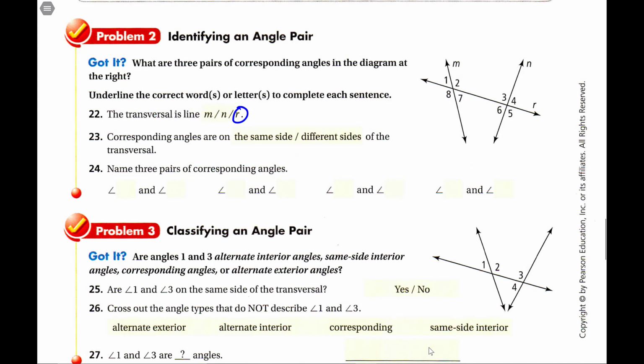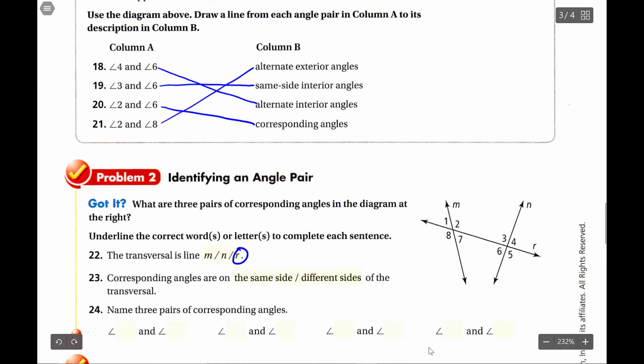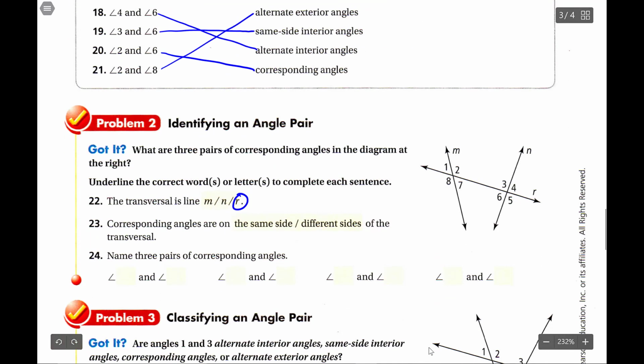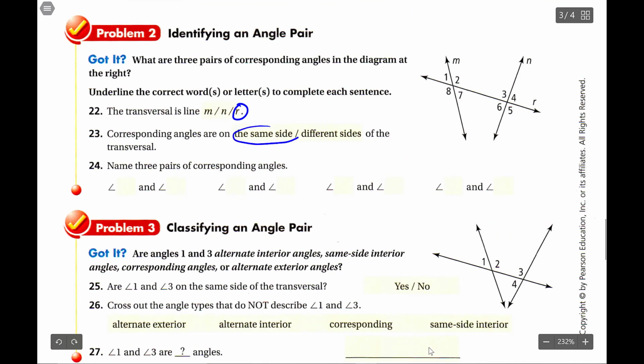Corresponding angles are on the same side or different sides of the transversal. If we go back up here and look at our definition, corresponding angles lie on the same side of a transversal and in corresponding positions. So corresponding angles are on the same side of the transversal. Name 3 pairs of corresponding angles. So here's our transversal.